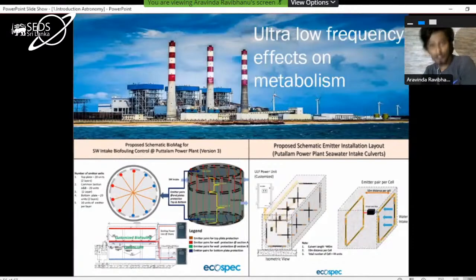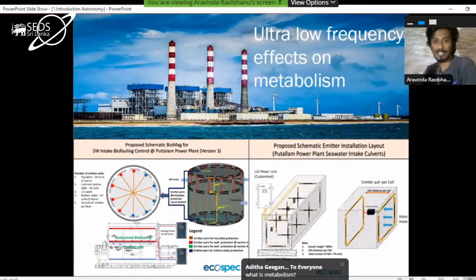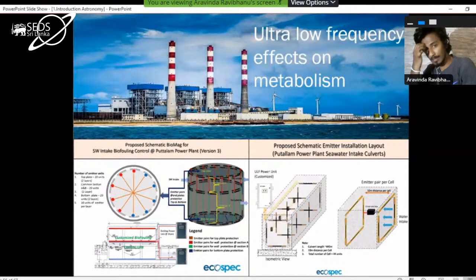Up to now, they have had some solutions for that. What they have done is put chlorine and similar things inside the culvert to kill those fish and barnacles. That is what has been happening up to now. So finally, a cosmetic company and a few of our scientists have been providing a solution using ultra-low frequency. They can control the microbial stage. Using the ULF treatment, we can also control corrosion inside some of the culverts.